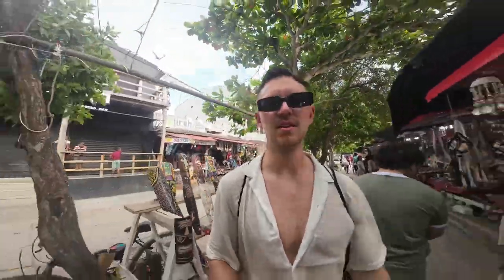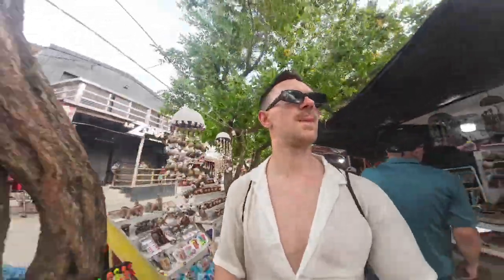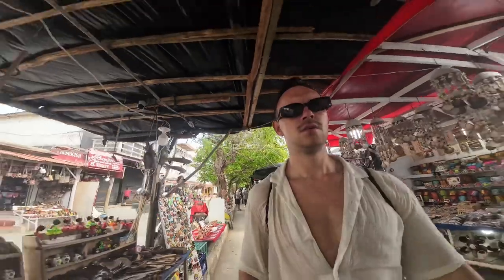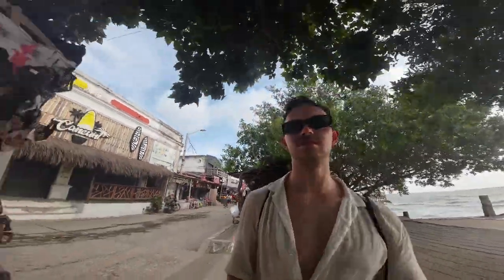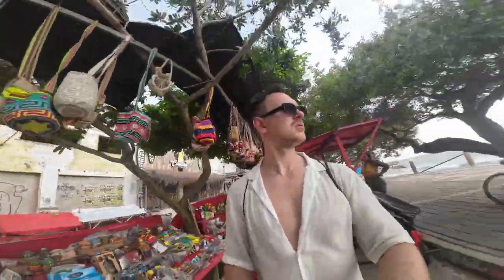It's more or less like everything. Necklace. Dream catchers. Yeah, necklace is the most common thing, I think more or less every stand. Here we have some sandals, toys. Quite windy now.